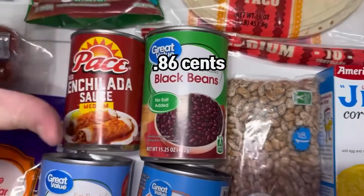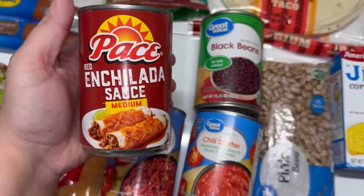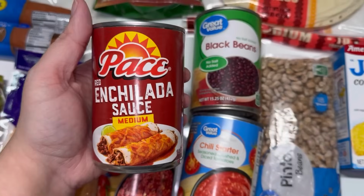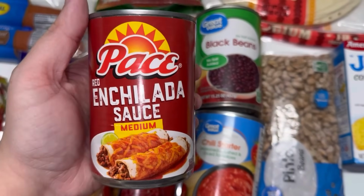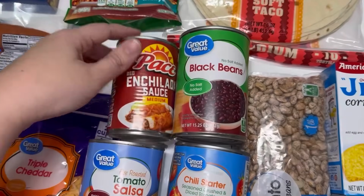We have some black beans, enchilada sauce. Y'all, I wanted the dollar Great Value, but they just didn't have it, and I had to work with what I had. That's real life. Sometimes they're out of the cheap stuff. So $1.58 for that.